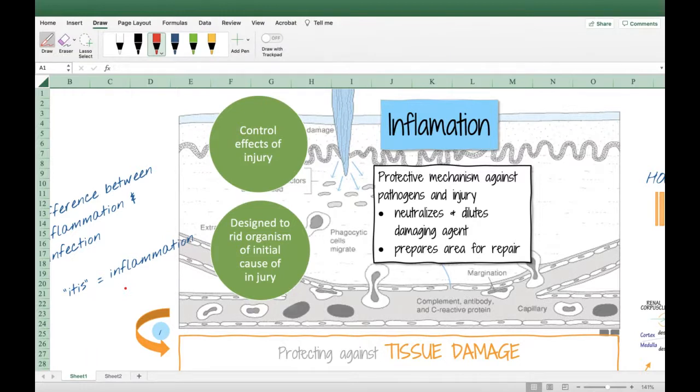Okay, so we're going to start really, really simple. We're going to talk about what inflammation is, what's the point of it. When we think of inflammation, and that is totally spelled wrong, just ignore it, please, we think of something bad, right? But the reality is that it's one of our body's mechanisms to protect itself from injury, a way that it gets rid of, neutralizes and dilutes something that is trying to damage the body.